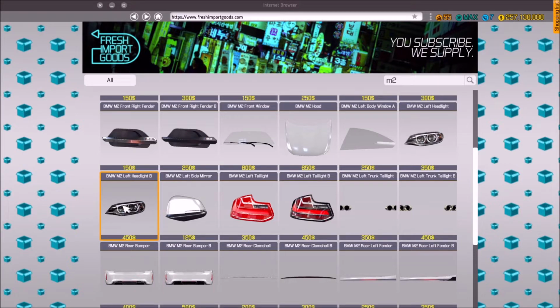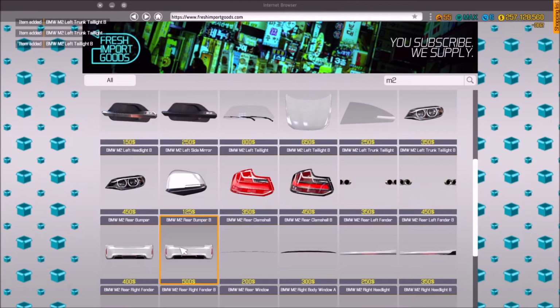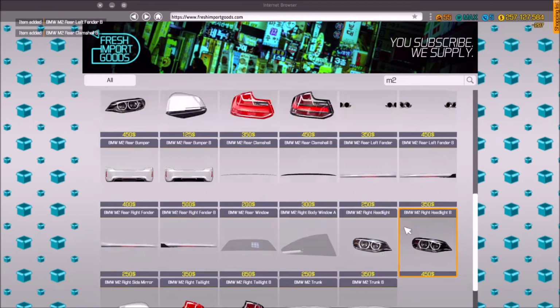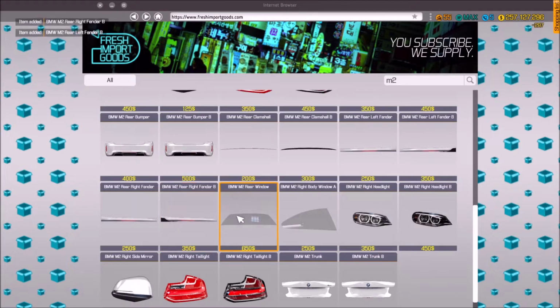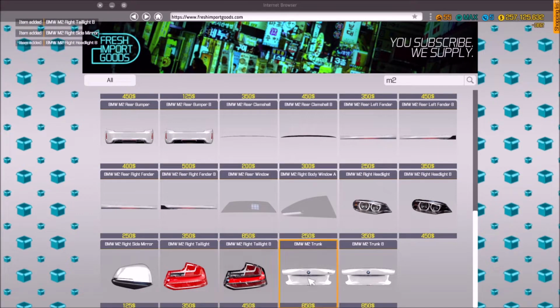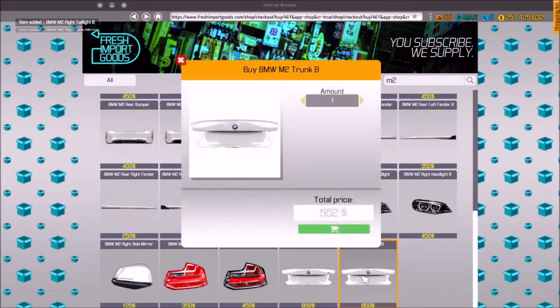Headlight A, headlight B. Let's go with the headlight B here. I don't know what the difference is in these. I think we'll go with the B bumper here. Clamshell B. Fender B. I think it's the darker. Yeah, I'm going to go with the darker. Trunk B. Let's go with the trunk B.